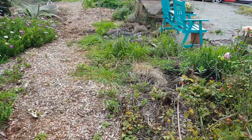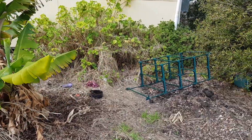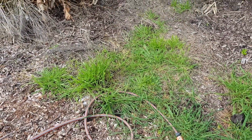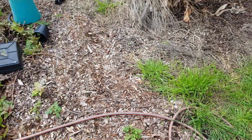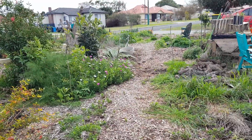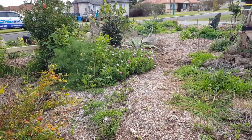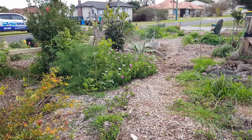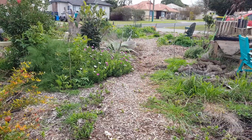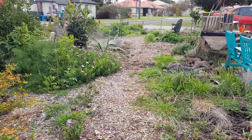And that's really everything that's of interest in the verge garden and the front garden. As you can see, always battling the kikuyu. We'll rip all that out this spring and give this place a bit of a tidy up and work on the understory. So lots more blueberries, lots more raspberries, self-seeding annuals, lettuces, parsley, coriander. I'm hoping to get coriander to self-seed through here and get it a little bit more productive.